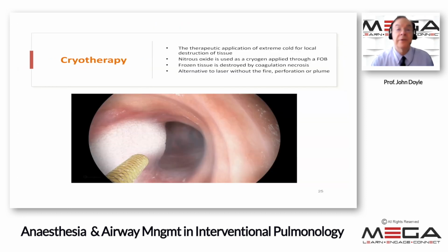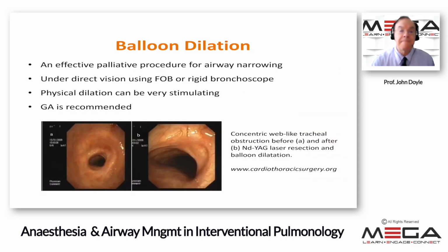Another thing is cryotherapy, the therapeutic application of extreme cold for local destruction of tissue. Nitrous oxide is used as a cryogen applied through a fiber optic bronchoscope. Frozen tissue is destroyed by coagulation and necrosis, and it's an alternative to laser without the fire and without perforation risk or with reduced perforation risk, and without the smoke plume that can contain particles that are dangerous to the operator's health. Another procedure, balloon dilatation.